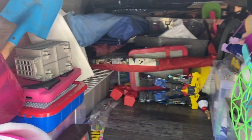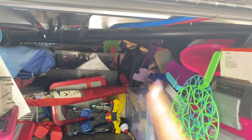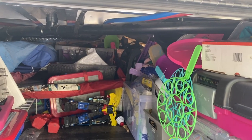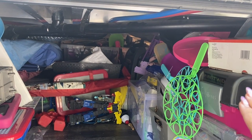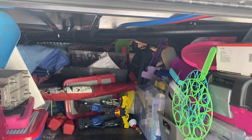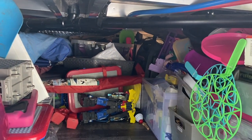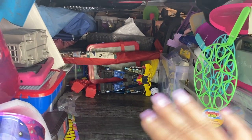So I wanted to give you guys a peek in here as well and show you what I'm doing. This goes all the way back, you guys, so it's definitely hard to organize. The other side's a little bit organized. I have my beach and other stuff back there, so we're only doing this front half. We have our umbrella, all those things. Anyways, I just want to show you why the system is not working.